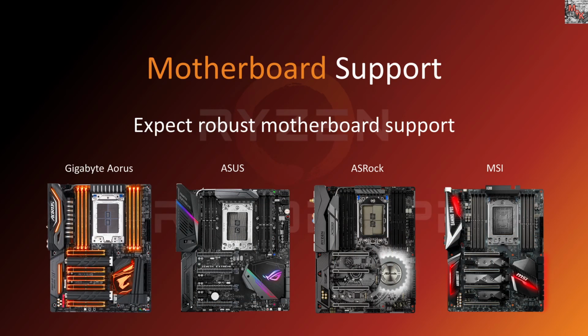Speaking of support, next up we have our motherboards. All the usual suspects will be playing with Threadripper. We have motherboards coming in the line from Gigabyte, Asus, ASRock, and MSI. And as with everything 2017, expect plenty of RGB.